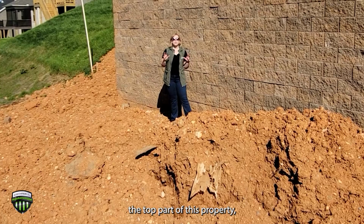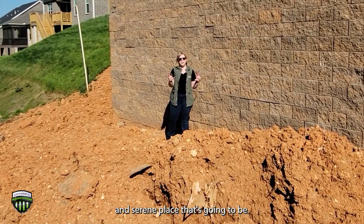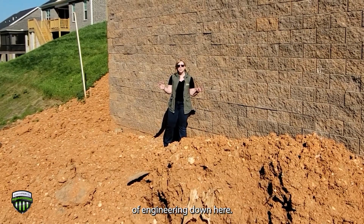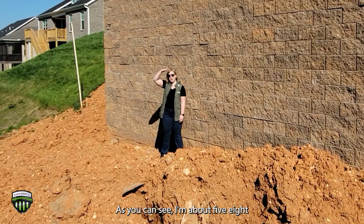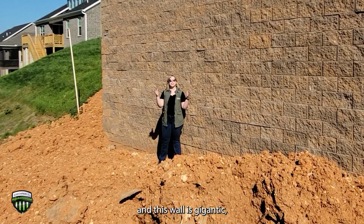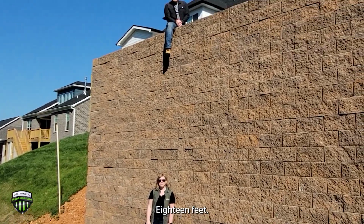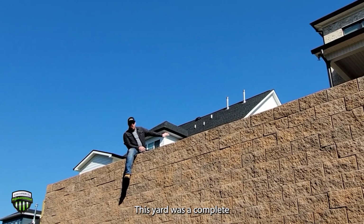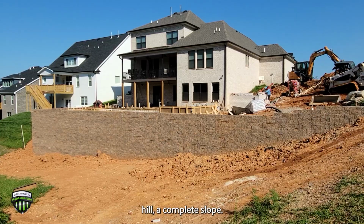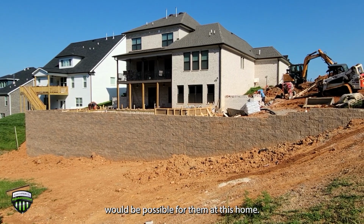So we just showed you the top part of this property, which is going to be the most beautiful and serene place, but this is a massive feat of engineering down here that is super exciting for us to show you. As you can see, I'm about 5'8", and this wall is gigantic, this retaining wall. Check it out. 18 feet. That's how high I am, 18 feet. This yard was a complete hill, a complete slope, and they didn't think that this sort of thing would be possible for them at this home.